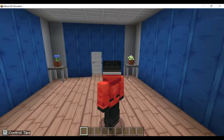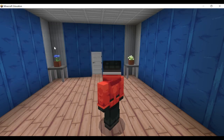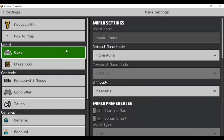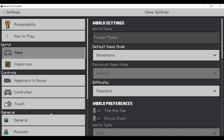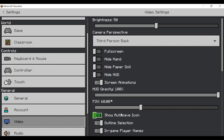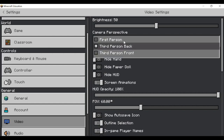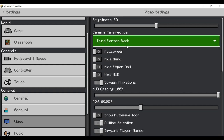But if you're on a touch device, then you will need to pause the game. So if we press escape or press that pause game on a touch device and select the settings button. And once you're in the settings area, you'll need to scroll down until you see the video button, which is here on the left hand side. And once you press on the video button, you will see the camera perspective option here. So drop this menu down and you can see three different perspectives that you can choose from. And you need to choose the third person back for the best experience in this world.